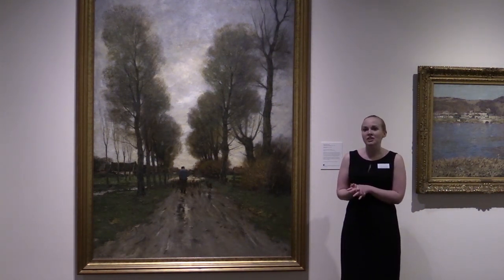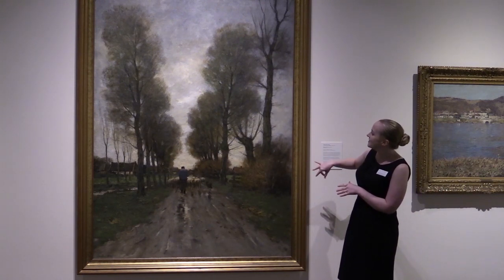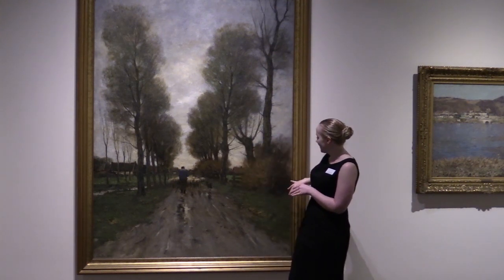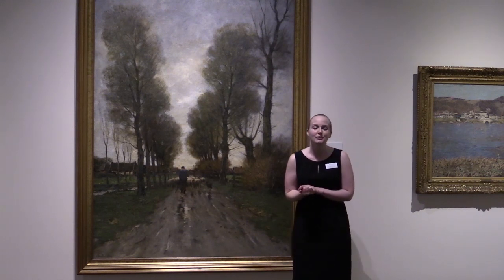Gruppe was especially influenced by Anton Mauve, who was one of the principal Netherlandish artists who worked there. And you can see a lot of that smudginess and atmosphere in this work, especially in the branches of the trees that kind of blend into the sky. And again, as I said, in the reflections that we see in the water. So a lot of his training comes through with this.